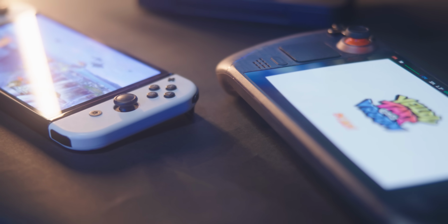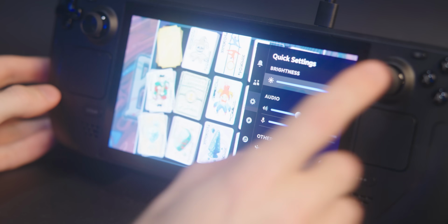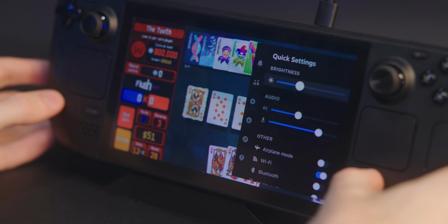So don't worry yourself to death. Play your games however you want. Your system will be fine. Just maybe turn the brightness down if you're playing a little bit too much Balatro, I don't know.